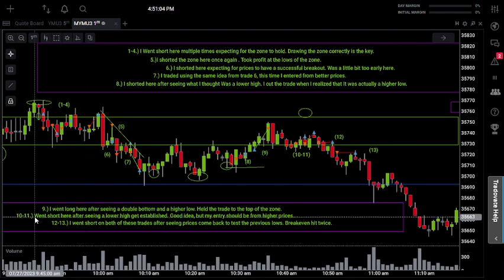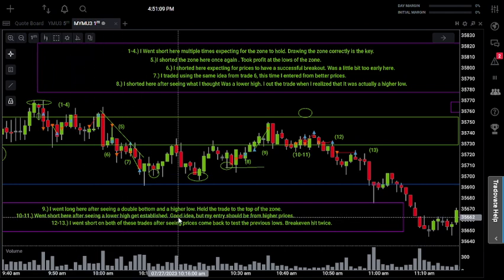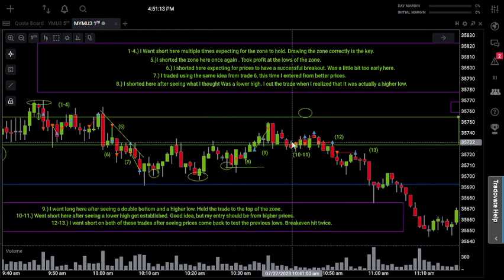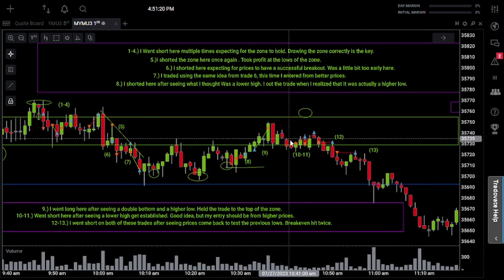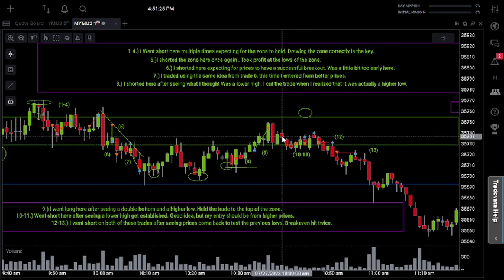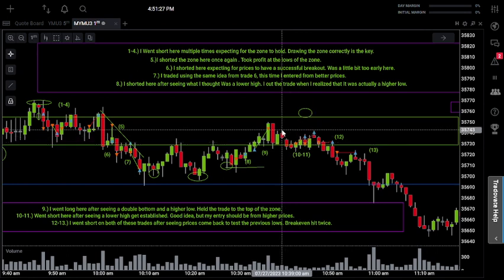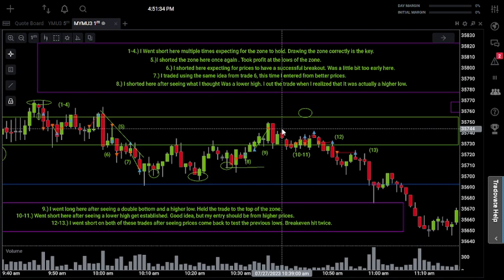So let's read the notes real quick. I went short here after seeing a lower high get established. Good idea, but like I was telling you guys, you gotta short from higher prices, because that way you set yourself up for success. Because if this was the previous lower high that I was looking at, more than likely the market should come back to either retest the bottom of that level or retest the top of that area. So you could draw, but I would say not draw, but maybe think of it as a little micro zone from the bottom of this candle to the top. It should come back to retest that lower high in some way, shape, or form.